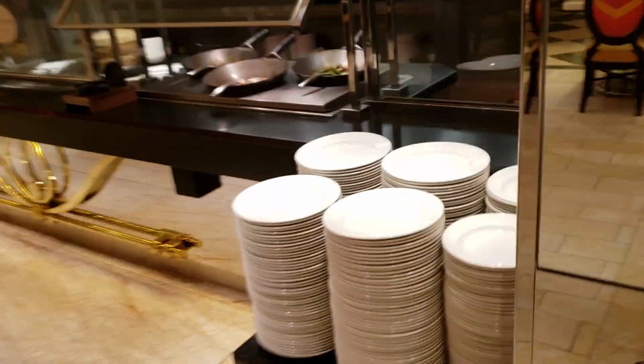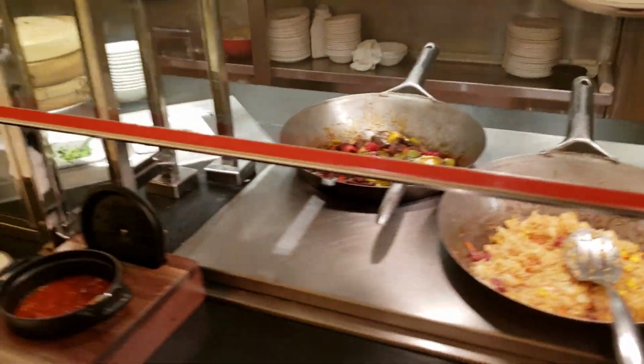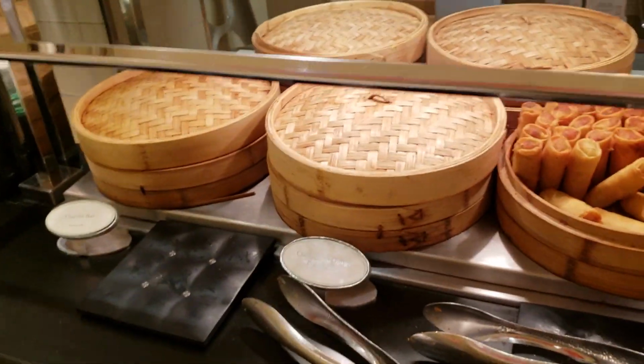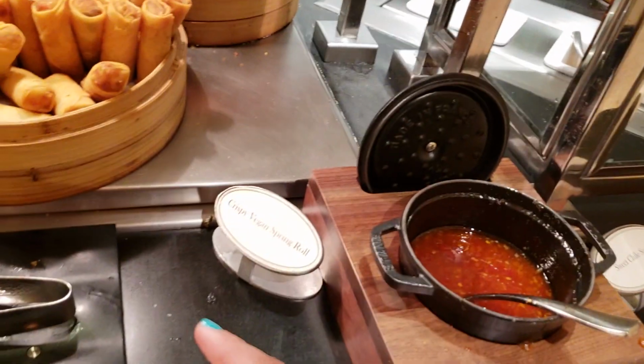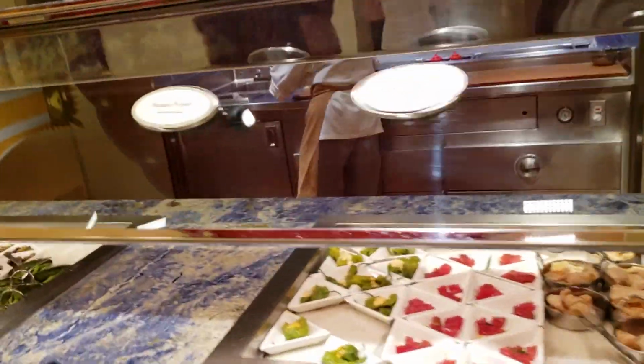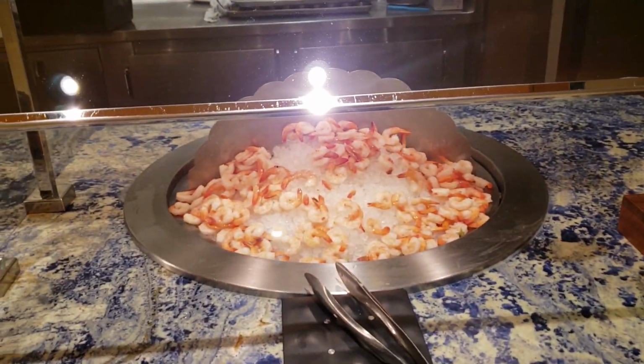Here's the taco station. And here's where you would find your Asian food. And again, oh, here they have crispy vegan spring rolls, which are my favorite. Delicious. Sushi for people who like sushi. And then here's more seafood. We have crab, shrimp, everything here.